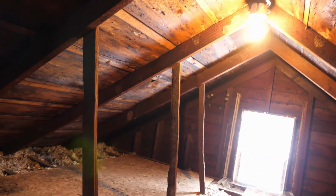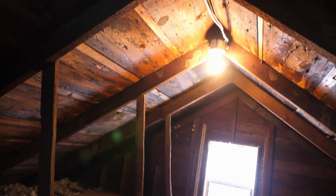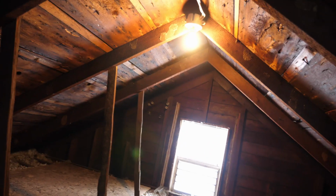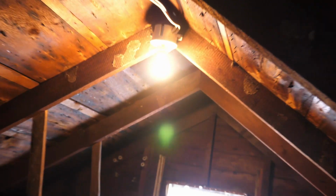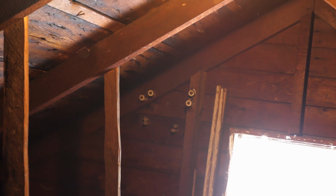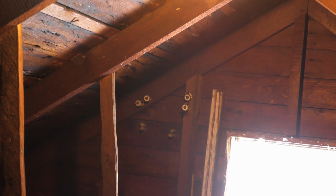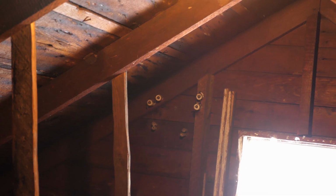When I get back downstairs, I'll give you a little bit of a history on this house after I've done some more research. The original service came in over here by this window. And I don't know if I can zoom in on that or not without crawling over there. But you can see some of the original knobs up there from the original electric service. The very first electric service was actually mounted up here in the attic.